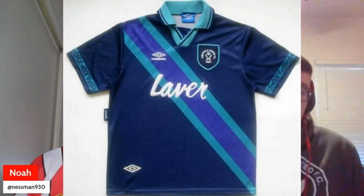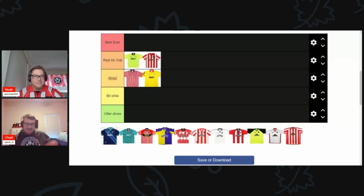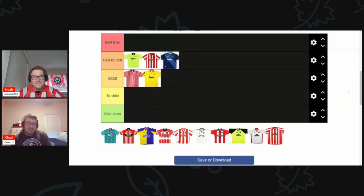And I know a lot of people hate blue, especially on a United kit, because, of course, the Pigs utilize blue as their primary color. But by the same token, as far as an away kit is concerned, I don't really think they get much better than this one. Is there a chance that we have this as the best ever in two categories? I mean, it's entirely plausible. It's such a nice kit.